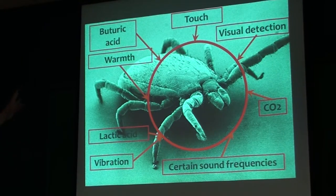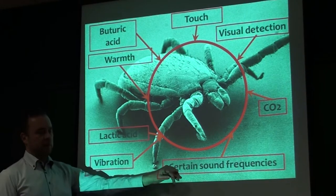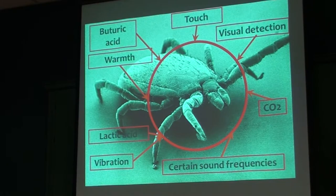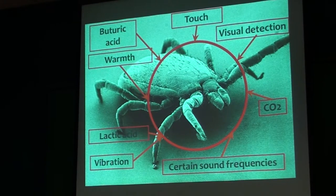Then they are measuring butyric acid and lactic acid from the hosts. If something appears, the changes in temperature are measured, vibration, and they are even able to detect some frequencies of sound. For example, this Rhipicephalus brown dog tick, it loves dogs. It is really dog-specific, it can choose. So it's able to recognize the voices of dogs. And then there are some other species that are typical for ruminants, and they are able to recognize the sounds made by ruminants. So it's really fascinating somehow.